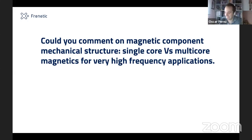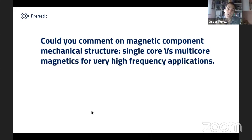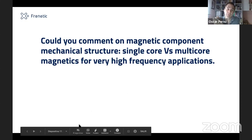This is not so easy. There are two possibilities when we are talking about multi-core magnetics, especially for very high frequency applications. We can split the core in the direction parallel to the magnetic field. So let's say slicing the core in several sheets, like it is done with laminated steel, for example. This would help to reduce the eddy currents and also the skin effect on the ferrite that I was commenting before. Ferrites, especially manganese zinc ferrites, suffer from eddy currents. So this would help to reduce the core losses.